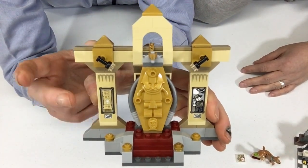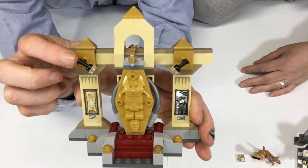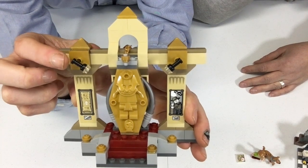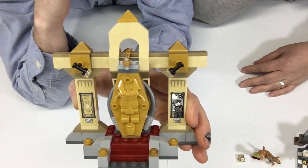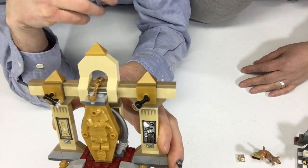Those both look good. The sarcophagus is very nice. It looks very detailed. I like that. And even the two little lights to spotlight it are cool little spotlight things. Very cool. You know? I like it a lot. And pearl gold is good. Yeah. Who doesn't like pearl gold?